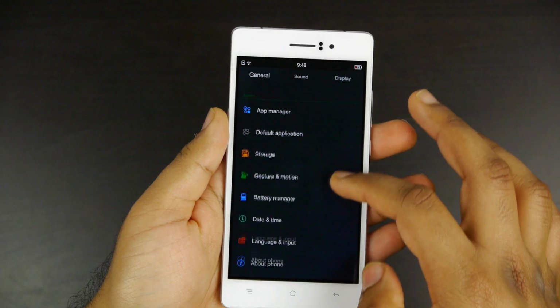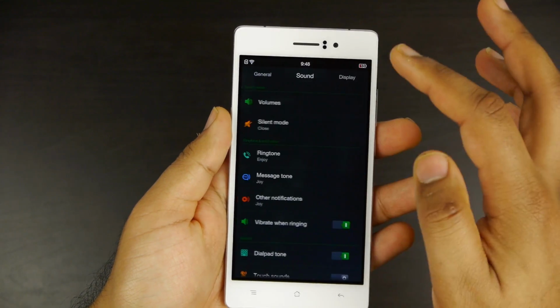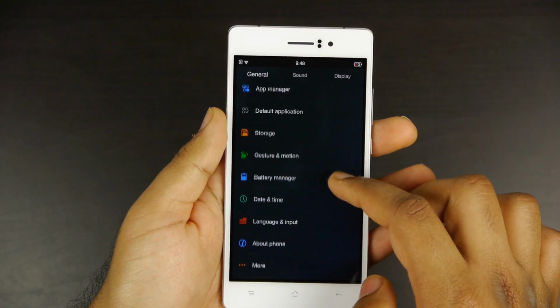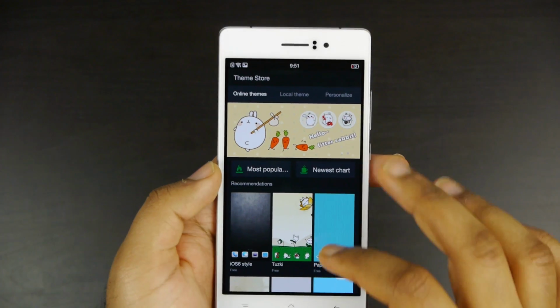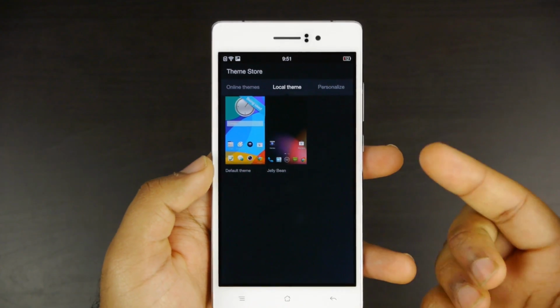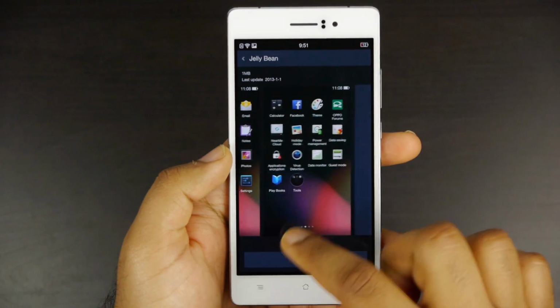But when we take a look at the Color OS skin that's running on top of Android on the Oppo R5, I definitely have to give it to Oppo for designing a pretty easy to use and pleasant looking skin that goes on top of Android 4.4. And I do have to say that there are a lot of different customization options, and you can even make it look like stock Android thanks to the different options for the themes.